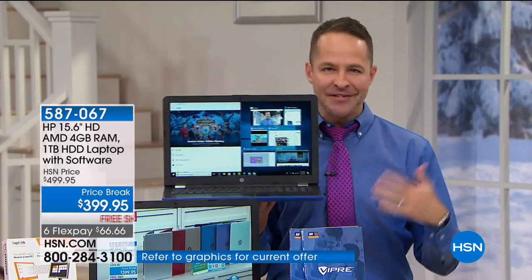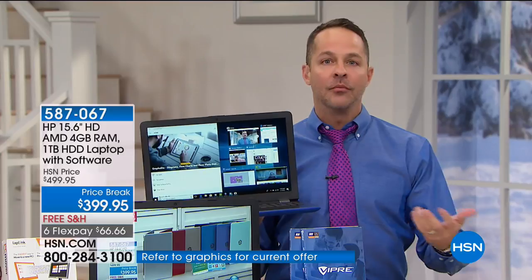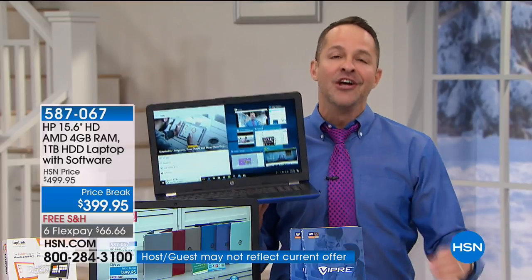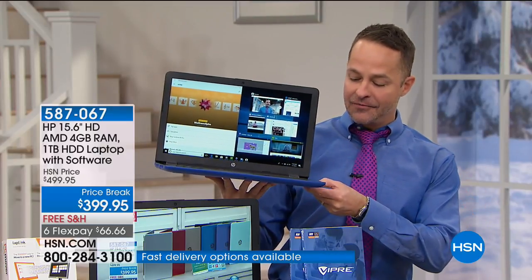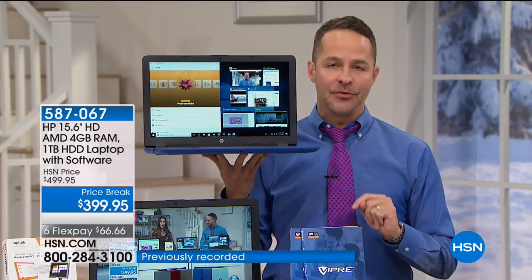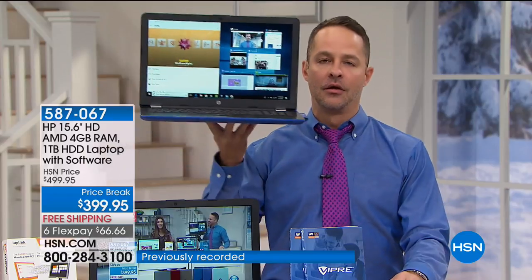When's the last time you upgraded your computer? A lot of us have upgraded our smartphones, our tablets, our Wi-Fi. We haven't upgraded our computers that are 4 or 5 years old, so your computer is slow, your computer is hot, your computer is heavy, your computer has a short battery life. Do you know how much this computer weighs? Number one selling computer size in the entire country. It's the Goldilocks size, not too big, not too small.